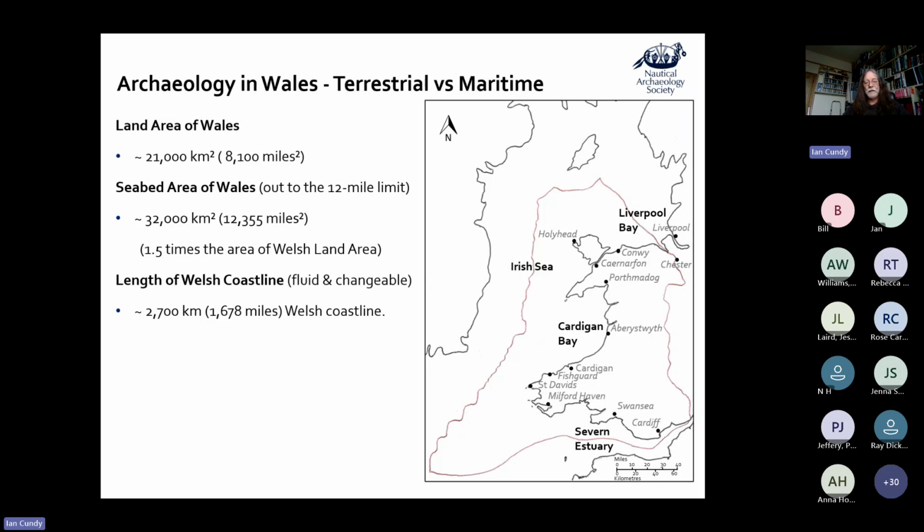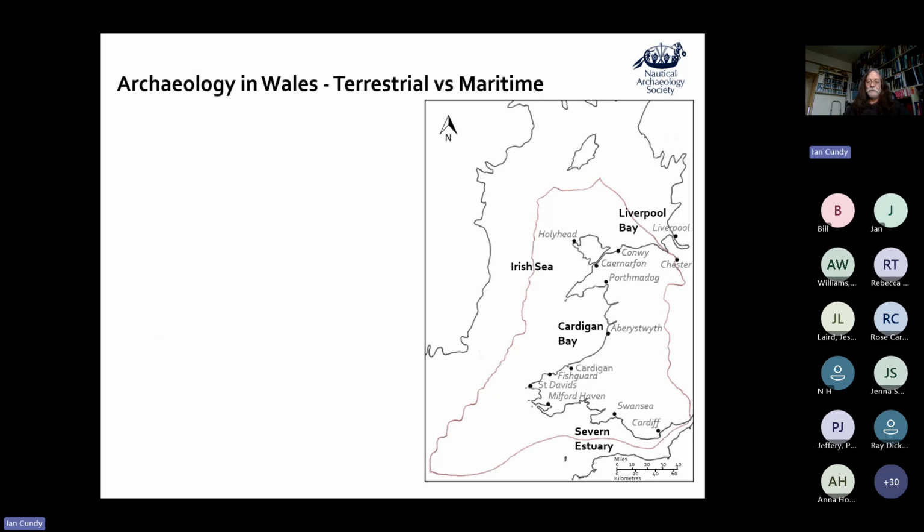That is about twice the length of the Welsh coastal path. I'm sure you're fully aware that the Welsh path doesn't cover every last nook and cranny of the Welsh coastline. It's not easy to figure out what 1,678 miles looks like, but it's a long way. In fact, it's about 8 times the distance by road from Cardiff to Holyhead, or 4 return journeys, and you can imagine how long that would take. It's a fair distance. So let's look at the area and what we've got out there.